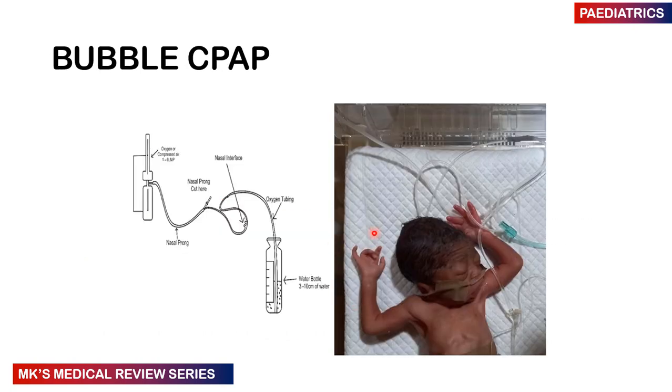So here's what the bubble CPAP looks like. Here's a child on bubble CPAP. As you can see here, you have your oxygen that's coming either from a wall outlet, or it can be coming from a cylinder. Of course, it's going to be connected to one end of the nasal prong. Then the other end of the nasal prong is going to be dipped in a water bottle, which has, depending on the centimeters where you're dipping it, that amount of centimeters of water resistance that you're providing. Then, of course, this is the nasal interface, or the nasal prongs, which are going to be going into the infant like that. I'll show you how you're going to be setting this up very shortly.